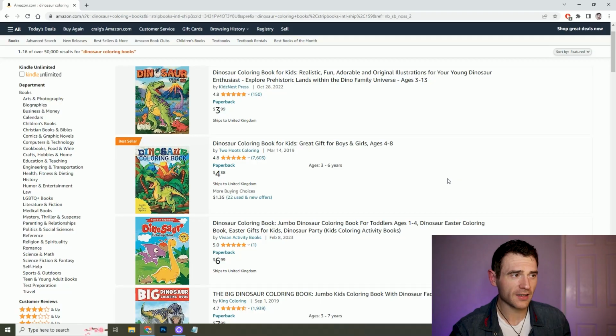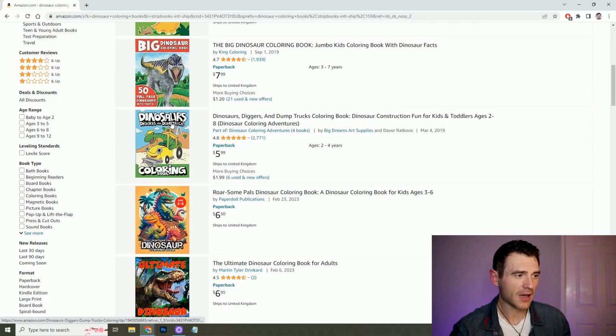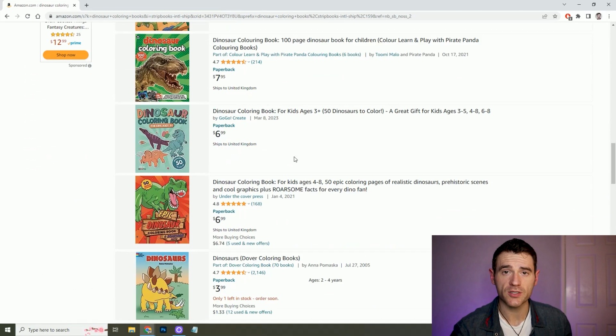One thing to remember is always optimise your covers for thumbnail view. So even though printed, the title might look nice a little bit smaller, you want to go big and bold and allow people to see what they're clicking on from the thumbnail. So all of these books here, for example, do a great job of that. They've got the word dinosaur really big, and some of them have the word colouring book as well. So you know what you're getting, which is exactly what you want to do.